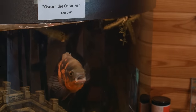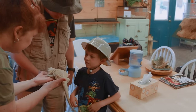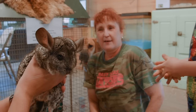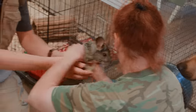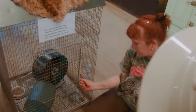Oh, awesome. A bearded dragon. This is Berta. Come here, LB. There you go. Good job, look at you. There. The chinchilla from South America. Okay, Chin, you can go back. You better hurry, your turn. See? Wow. I never get a turn.